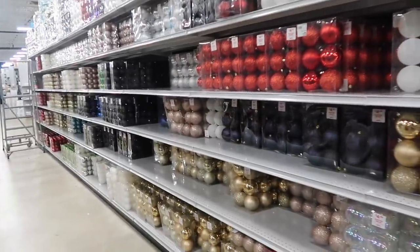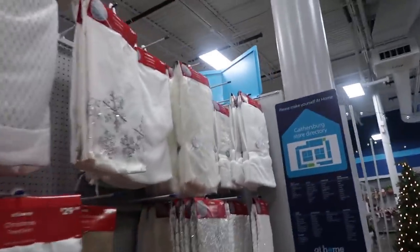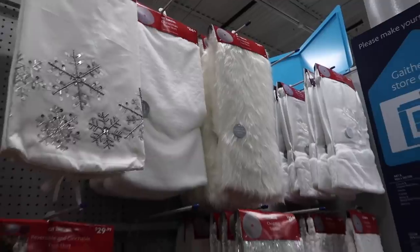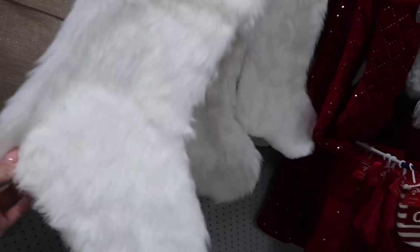Every single color, guys, that you could ever want is here. Oh, this is the one that I have. This one's 40. The one I have is $10 more, so if you want a cheaper one, come to At Home. I think I want to get a couple of stockings.